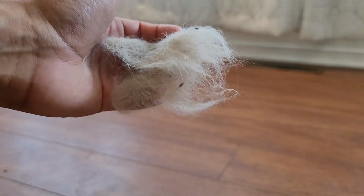So you want an Australian Shepherd. And you've done all the research that you have to do. Well, I'm here to give you my experience with an Australian Shepherd.